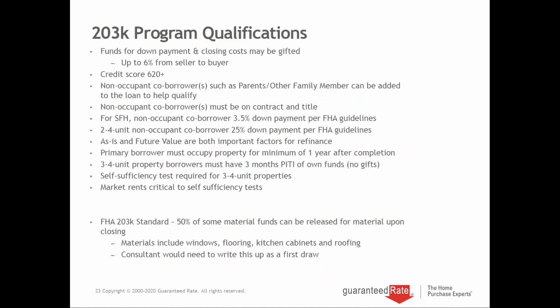Our next program is the FHA 203K. The funds for the down payment and closing costs may be gifted as long as the credit score is over 640. The 620 to 640 credit score, they're not allowing gifts at this time. FHA modified their guideline recently due to COVID-19, but we can still work with credit scores down to 620, where many lenders have changed their credit score for FHA up to 680 or 700, which really isn't a benefit to our FHA borrowers.